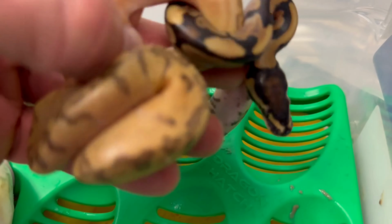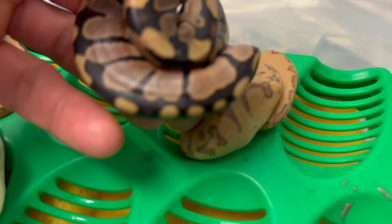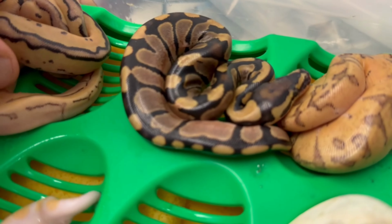We got some cool pinstripe clown stuff. This looks like a lot of orange dream type stuff. These haven't shed yet. This is the only one. This one looks normal. This is probably the clown. Kind of crazy to think about it.